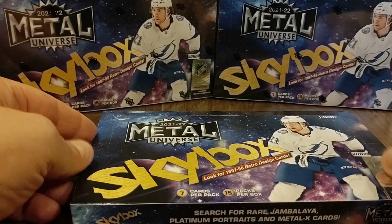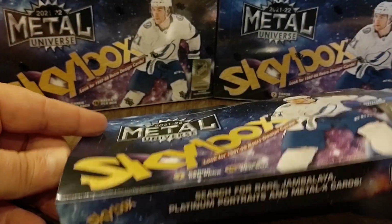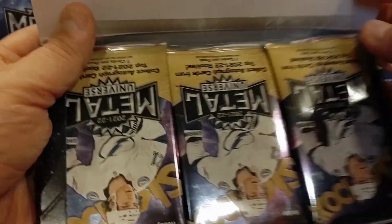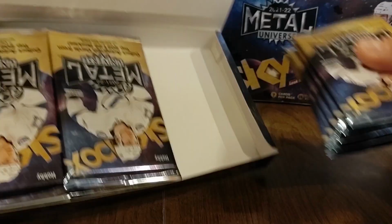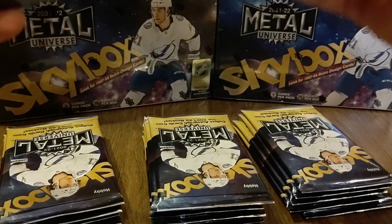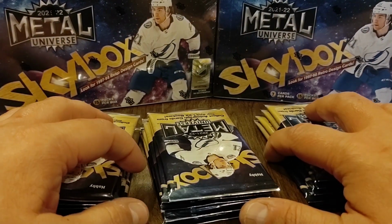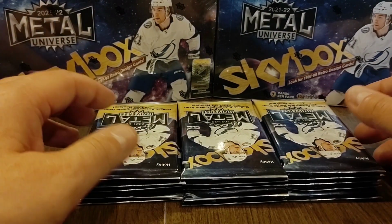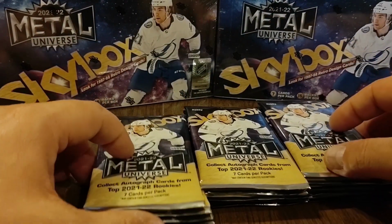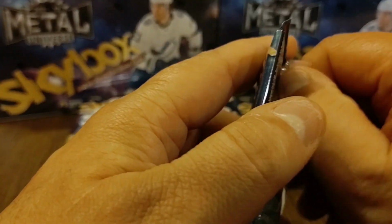Now, 7 cards per pack, 15 packs per box. So let's crack ours open. They have them in backwards. So we'll go with that. Alright, let's go with... Oh, this is driving me nuts. There we go. Let's see what we get. We'll start with the right side.